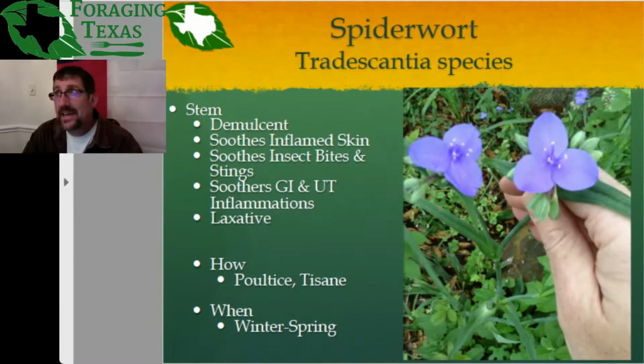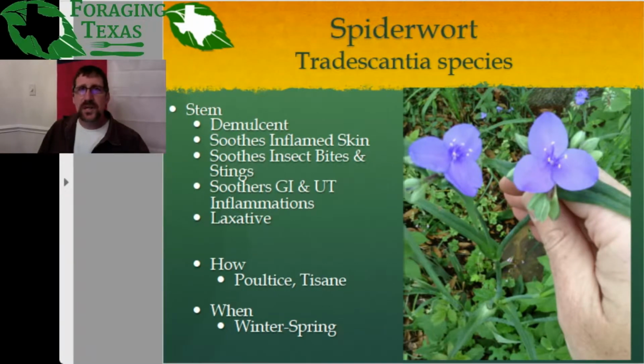It's not like an X-Lax level laxative, not like phenolphthalein. But if you're about to go on a long car trip or something like that, you might think twice about chewing on some spiderwort. Just keep that in mind. But if you have a sore throat or any sort of irritation throughout the GI tract, chewing on the spiderwort stem will release the slime, the mucilaginous material, and help soothe it. So it's really good for that. Side note, from a food point of view, this slime is a decent thickening agent.